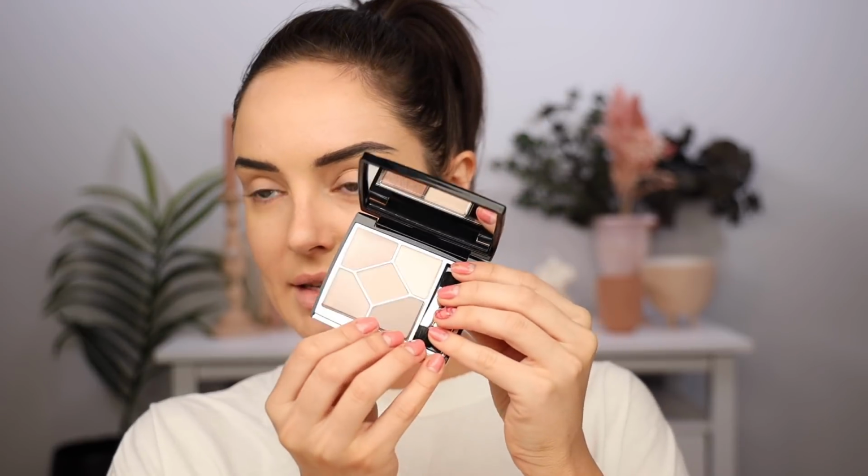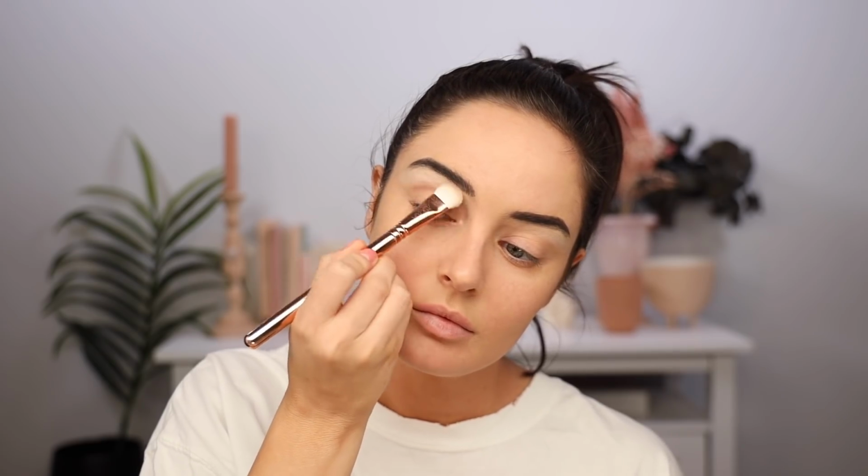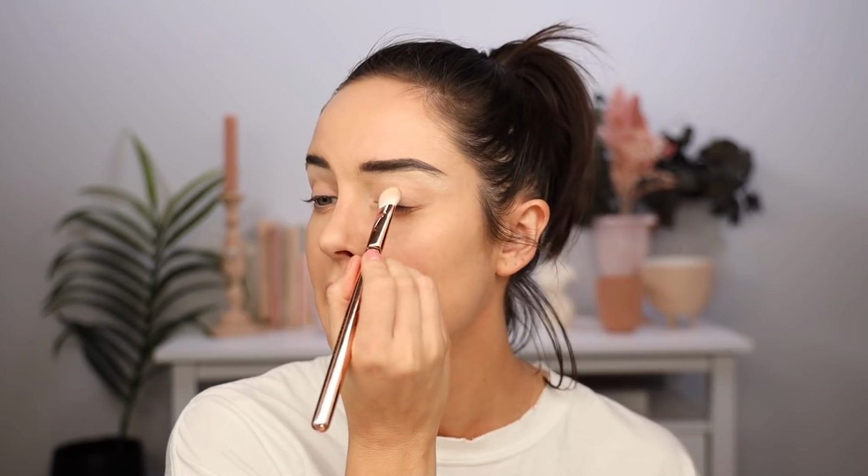Dior sent me these little palettes. I think I'll use it because it's got some shades in there that look similar to what she's wearing. Honestly, I cannot find a high quality photo, so it's a really dodgy image. So I'm just kind of guessing. Starting off with the highlight shade, and I'll go up under my brow. This taupe shade on the lid. I'm gonna do a little cut crease, and I'll take this brown on a little eyeliner brush and just trace a thin line.